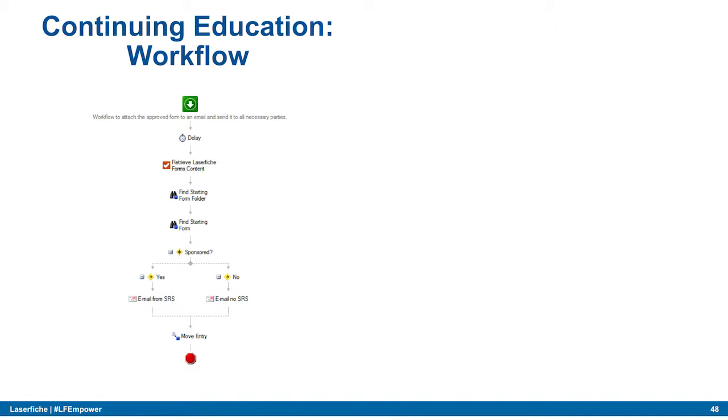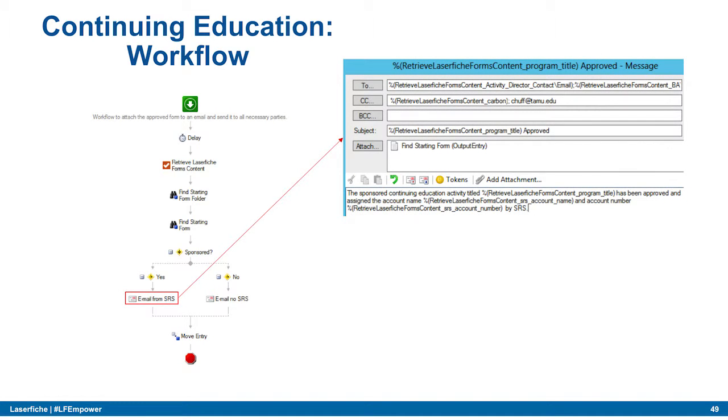And this is a workflow. It's much shorter than the onboarding workflow, and the main purpose is just to send an automated email. So we're going to put our delay in again because I like to do that, and we're going to retrieve those field values. That way we can send that email. Find the starting folders. That way we can route it, and we're going to send our email.